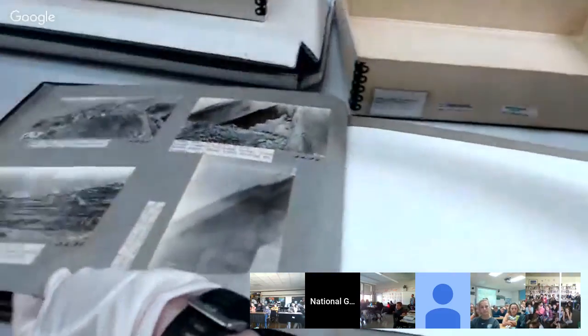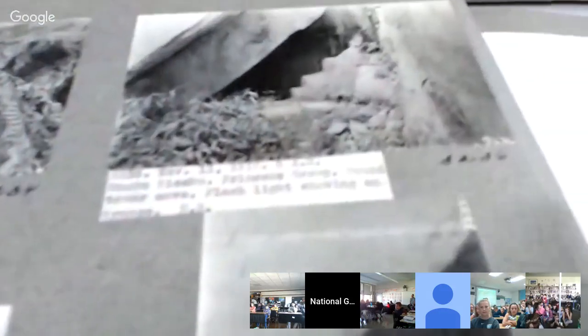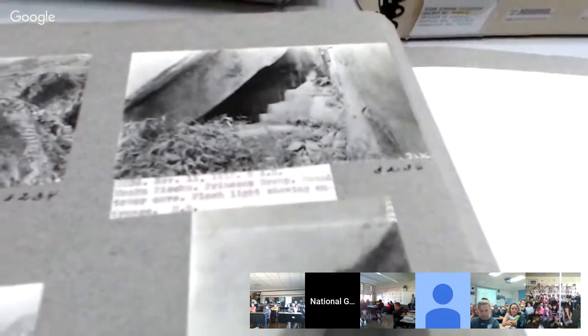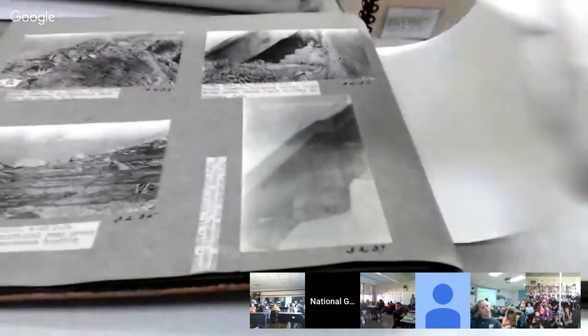But I also love these albums because he was so detailed in his captions. So you can see the time of day underneath. It says November 11th, 1912 at 8 a.m. He took this photograph of this round tower using a flash showing the entrance. He's so precise because he's a scientist.